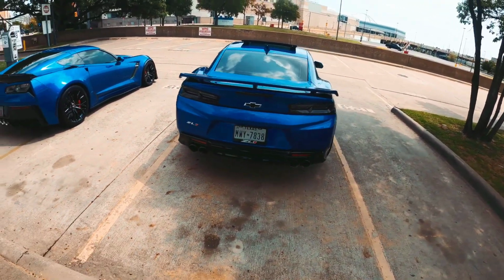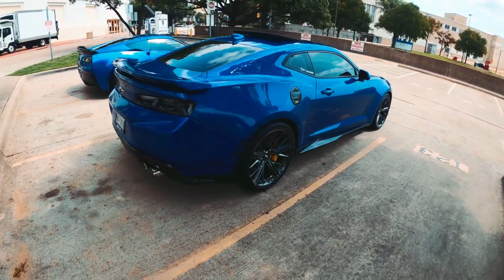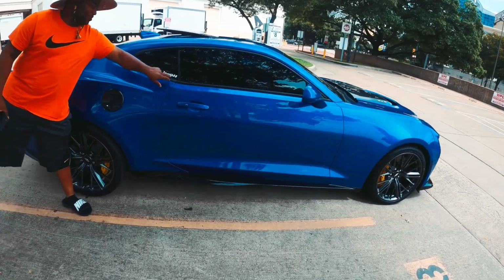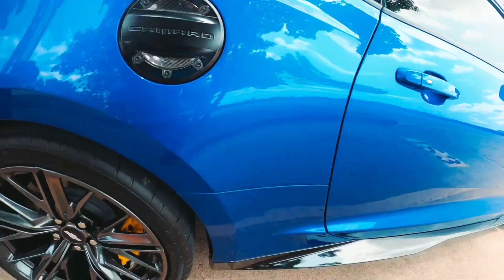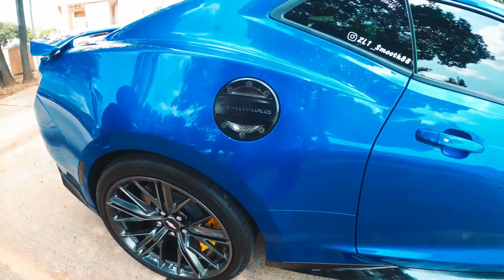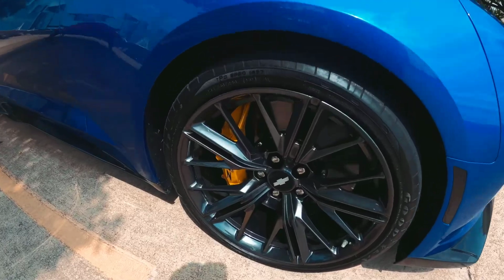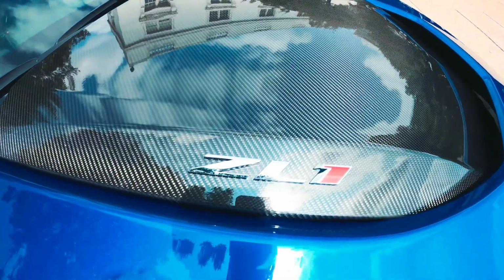So I put them Hellcats up. Put them Mustangs up. Oh yeah, I already got you. Got them yellow calipers. Tell him any Hellcat can get it. You hear him? He say any Hellcat can get it. So the Hellcat don't want no problem. Got the carbon fiber weave, hood scoop.